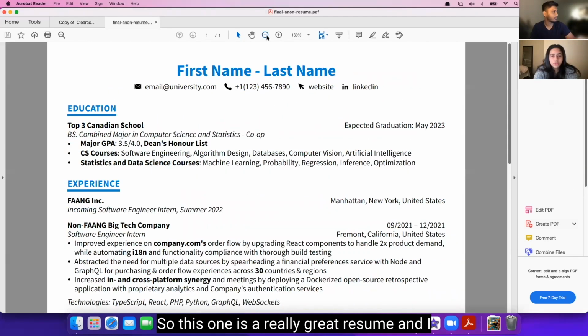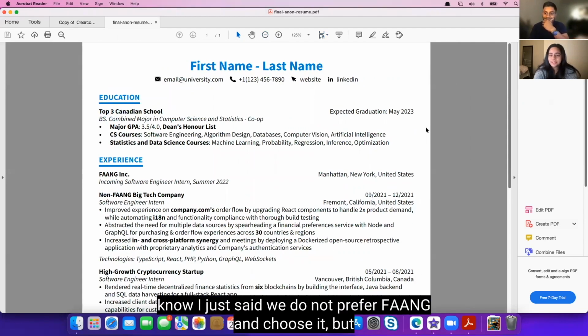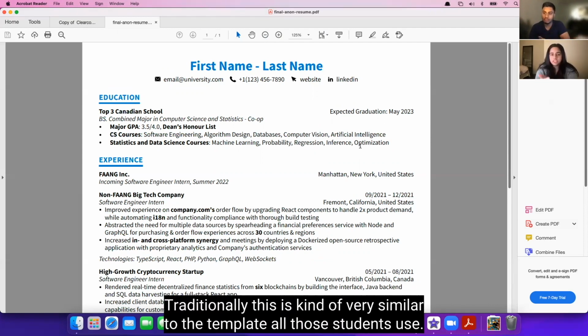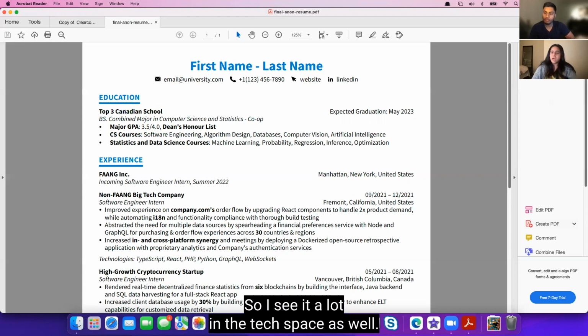So this one is a really great resume, and I know I just said we do not prefer Fang and choose it, but I would say this template actually is always the easiest to read. And when I look at a lot of our successful students, they have resumes that are just easy to read, with good format. Traditionally, this is very similar to the templates all those students use. It's very easy on the recruiter's eyes and gives us everything we need to know. So I see it a lot in the tech space as well.